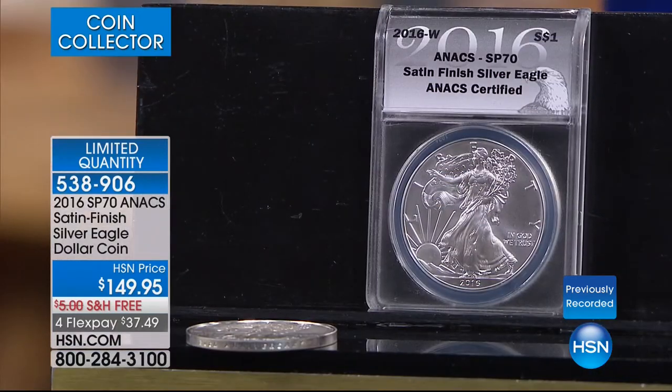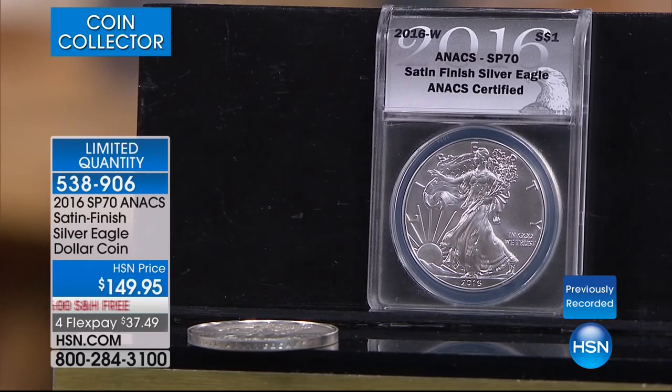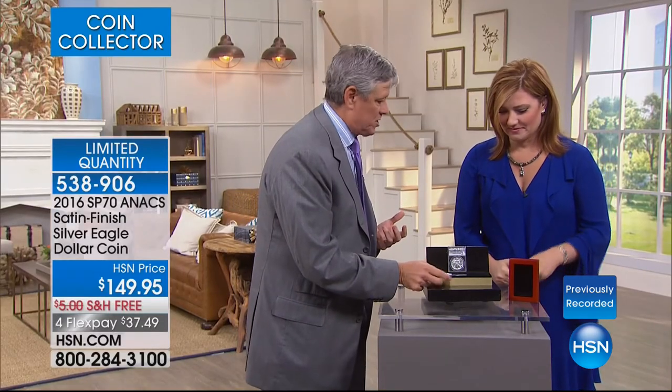Yes, I'm getting excited. Well, because people say, what coins do you get excited about? I go, well, how about this one? This one right here. And the reason behind this is, once again, rarity, absolutely there. Uniqueness, 100% there, with the 30th anniversary stamping on the side.